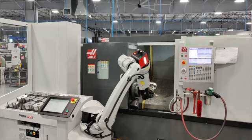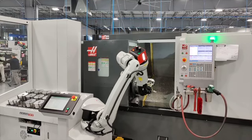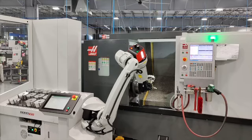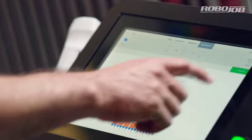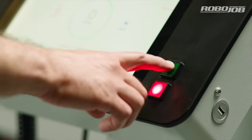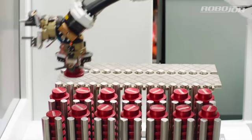Now your costs are finite. Need to run an extra shift at night with the robot? Go ahead. Additional labor costs? None. Program the job before you leave, press the green button, and go home. The job will run until it is complete.